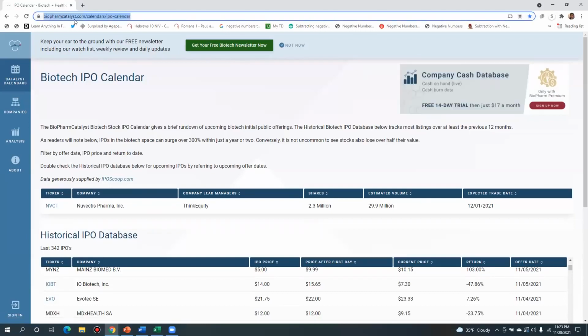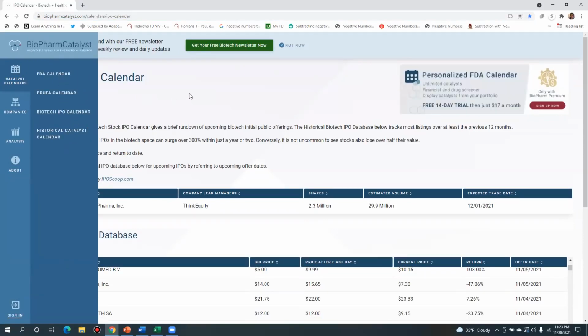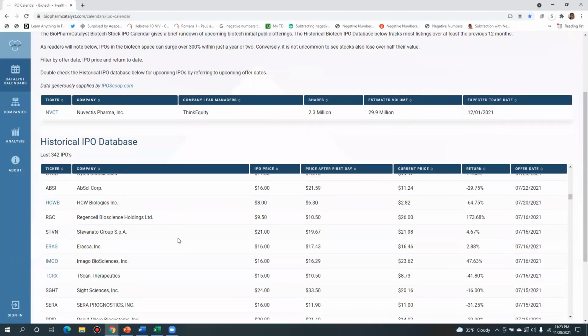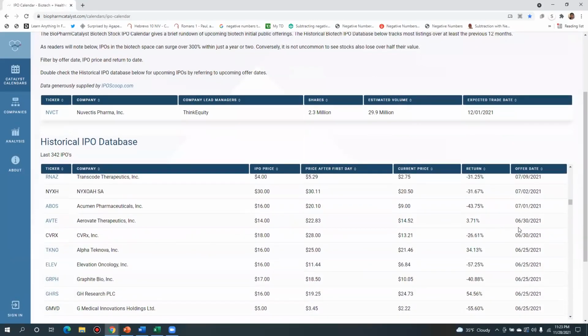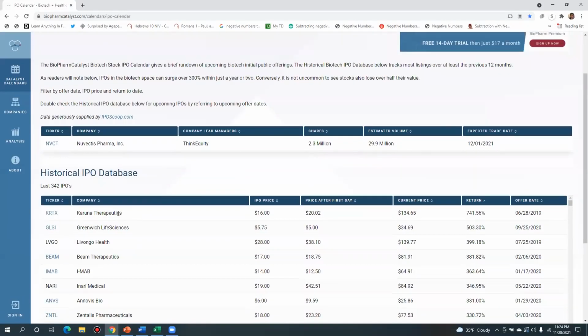This is the website, biopharmacatalyst.com, the calendar section, and you can make quick money this way after the squeeze. You can take whatever you have from the squeeze and do pretty well with it. Look at this. They have biopharmaceutical companies every day, just about. There are two on some days, and it's just, let's see who's got the biggest return. These are all negative returns. Look at this. Karuna Therapeutics, $16. Now it's $134.65. It debuted on the 28th. That is what I call a return. Holy shit, that's what I'm talking about. Then look at this company, $5 debut, $34, 500% return.